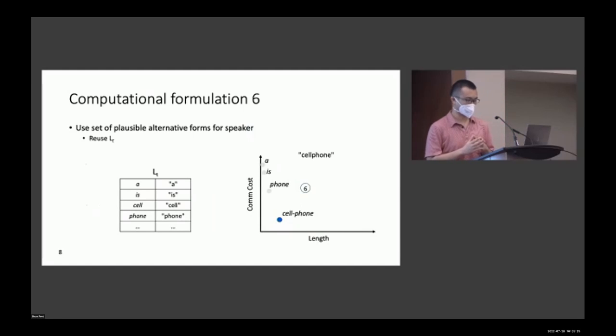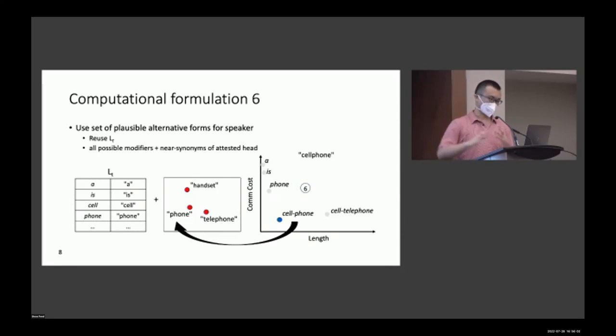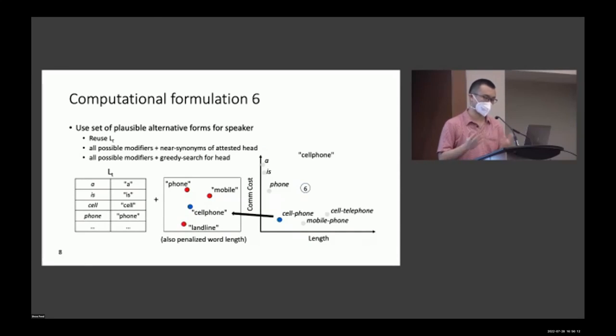The final component required to test our hypothesis is the alternate speakers that can be compared to the attested word form with respect to the speaker's intended meaning. For all alternatives, we use the same listener as the one defined in the previous slide, but we alter the word form deterministically produced by the speaker. This set of alternate forms is equal to a few things. First, it could be all the existing words in the lexicon at time t. And it could also be all possible compounds where the head word is the nearest semantic neighbor of the attested head word, or compounds where the head word is closely related to the intended meaning.